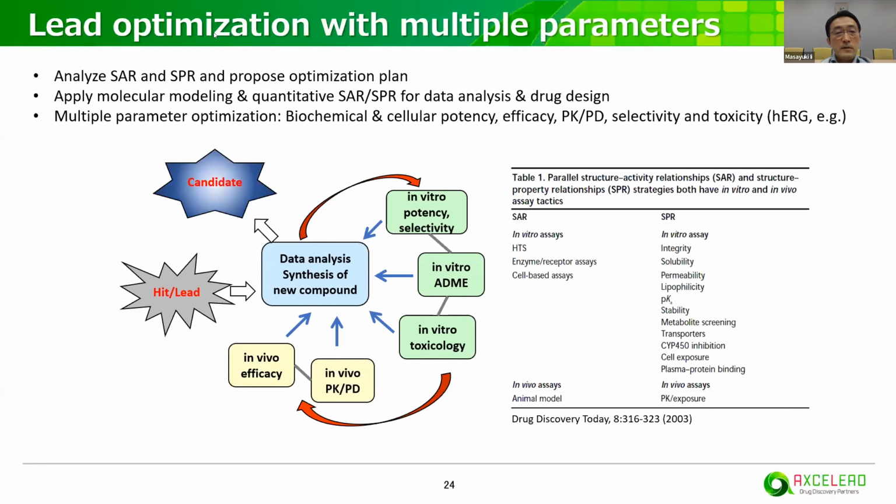In the course of drug discovery, lead optimization is done with multiple parameters. The structure activity relationship, SAR, and the structure property relationship, SPR, are analyzed in parallel with lead optimization stages using these various in vitro and in vivo parameters, including biochemical, cellular potency, efficacy, PK/PD, and toxicity, etc.